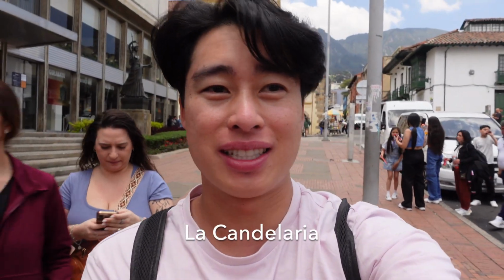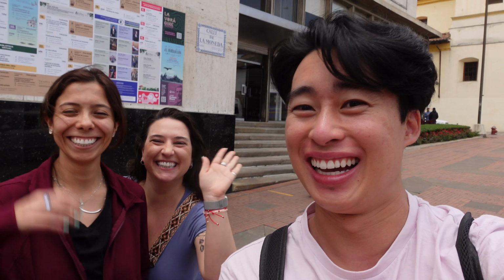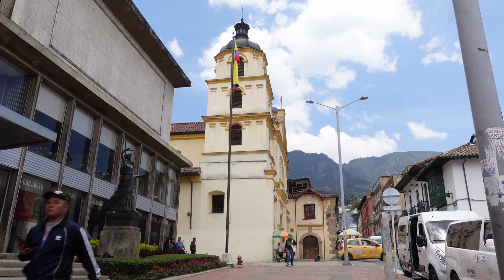Right, we are here now at La Candelaria district, and there's a few museums nearby that we want to check out. A lot of graffiti artwork, and hi Camila! That's our friend Camila from Holy Cross. She knows her artwork, so I feel like she'll be able to tell us a thing or two. But this whole area is completely different. It's much more lively than where we've been for the past couple of days, so we're excited to check it out.